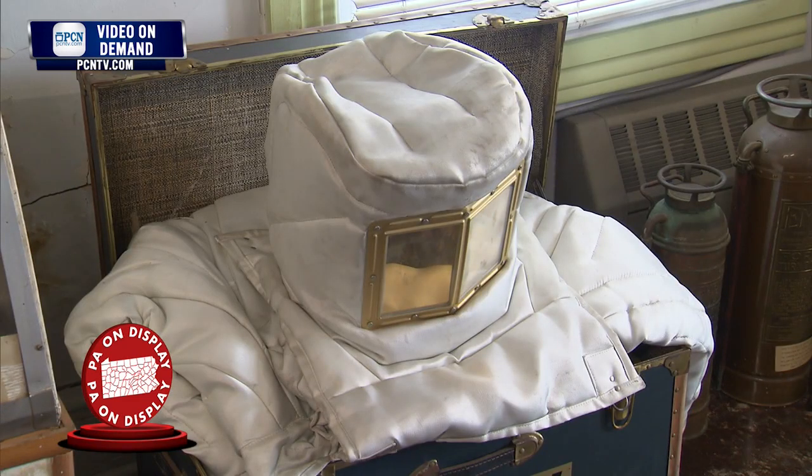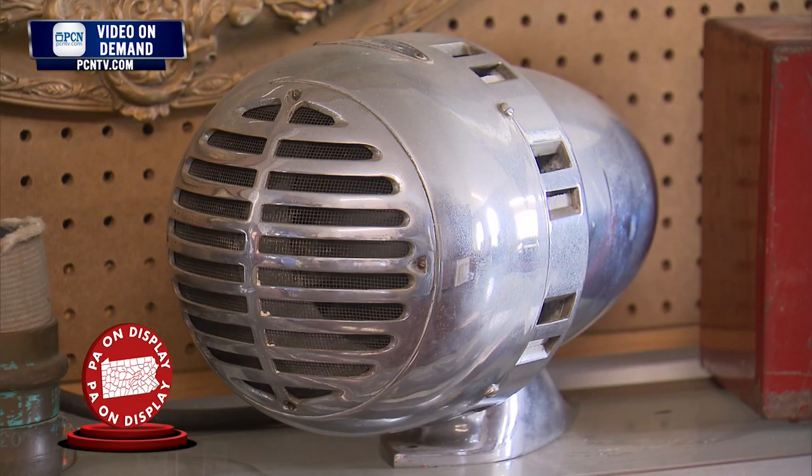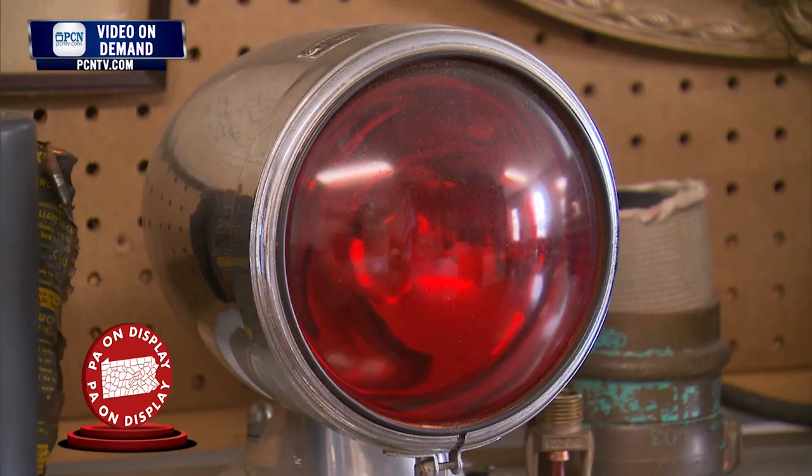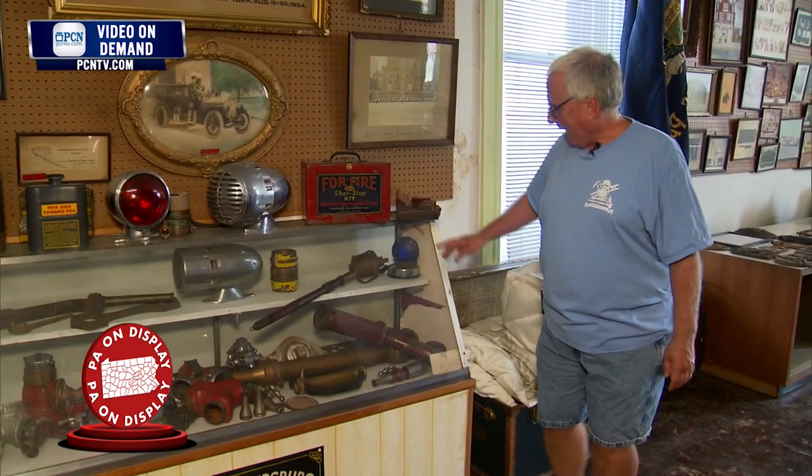Some of the equipment you'll see here is an asbestos suit from the early 1970s that firemen would use to get closer to the fire if they had to rescue a victim in an auto accident or a burning building. Some of the other things we have here is a siren, some lights, and that from trucks in about the same stage as you've seen downstairs, the 40s and 50s. The bell, nozzles, and the little blue light.